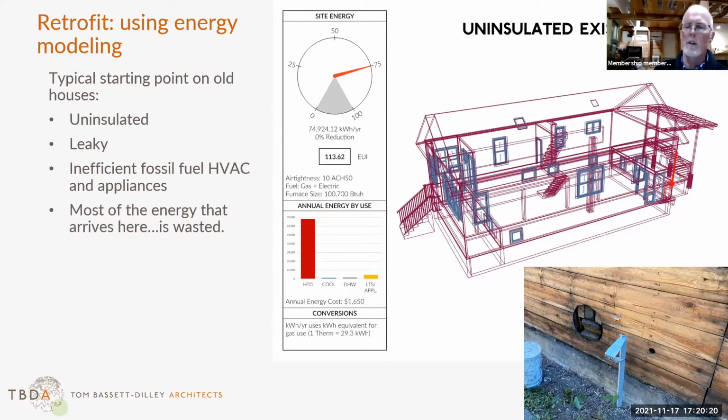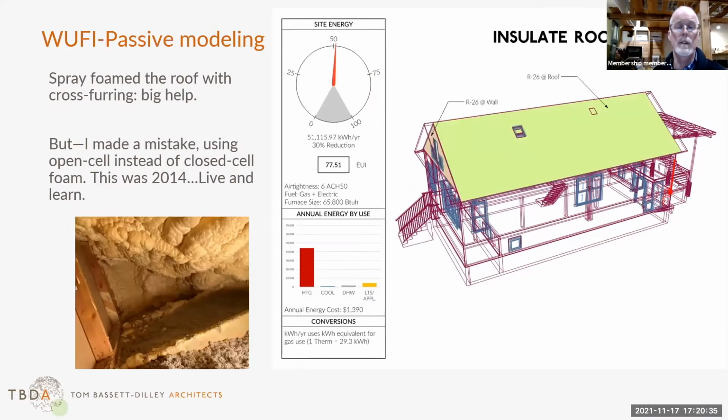And when you look at this picture of the siding, or what was underneath the siding, you can see why. There's no air tightness. There's a crack where the framing meets the foundation. There are holes everywhere. It leaks like a sieve.